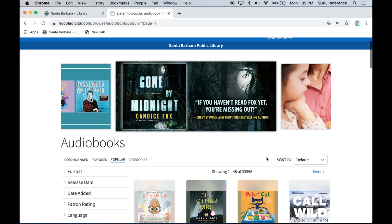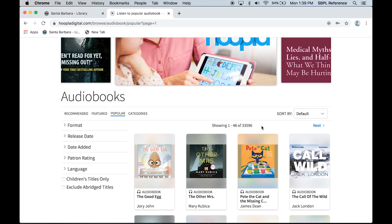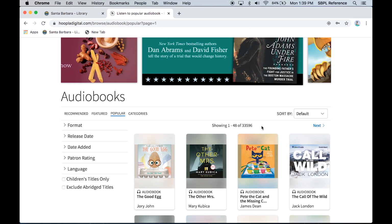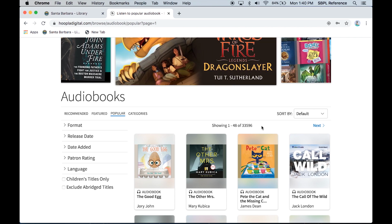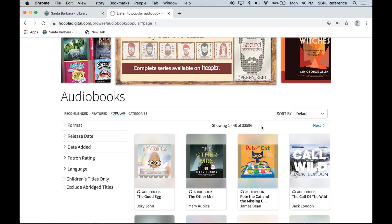And as you can see here, Hoopla has about 33,000 audiobooks available. Now, one of the great things about Hoopla is that there is no waiting, there's no holds lists. So it's simultaneous access, which essentially means that we can all have the same audiobook or ebook checked out at the same time, which is really great for book clubs.